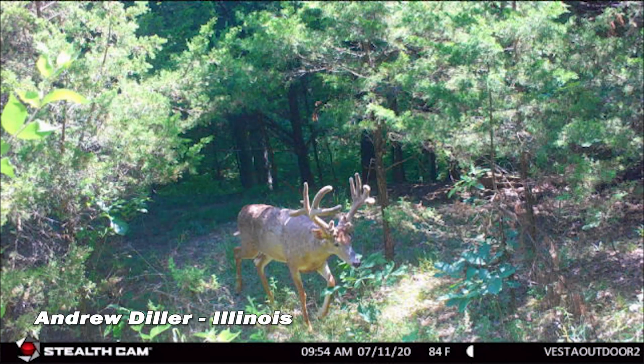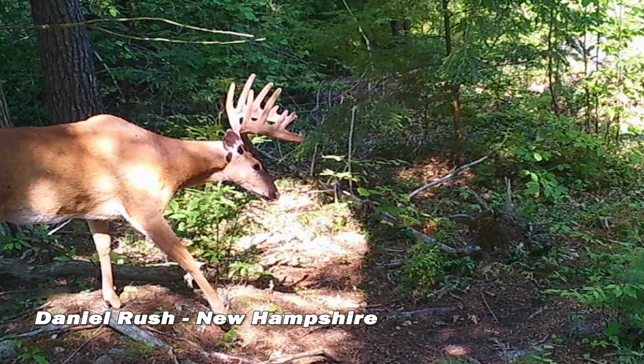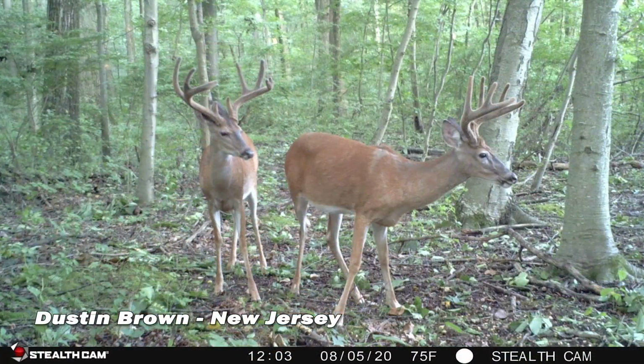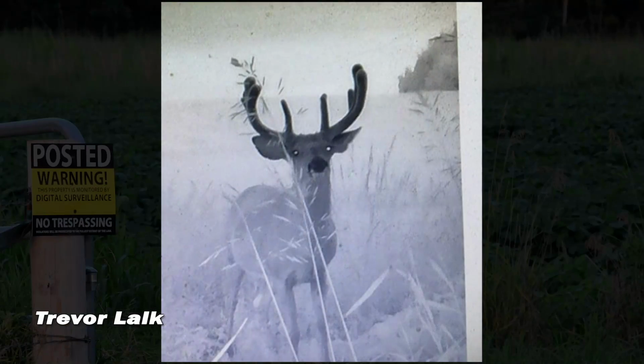In the meantime, guys, we've got some killer trail camera photos here that people have put in. Now that seasons are opened up, we're going to be switching gears here to some harvest. But in the meantime, let's take a look at the trophy buck photos for this week. Andrew Diller, Cody Birch, Daniel Rush, Dustin Brown, Rob Hagelberg, and Trevor Lulk.